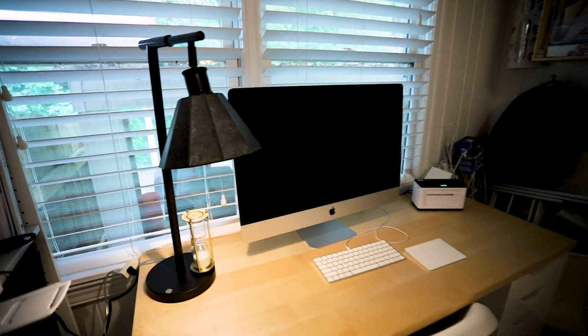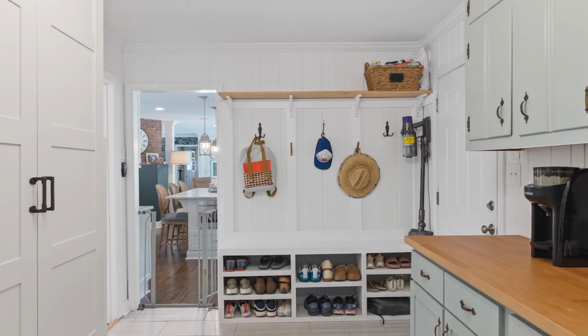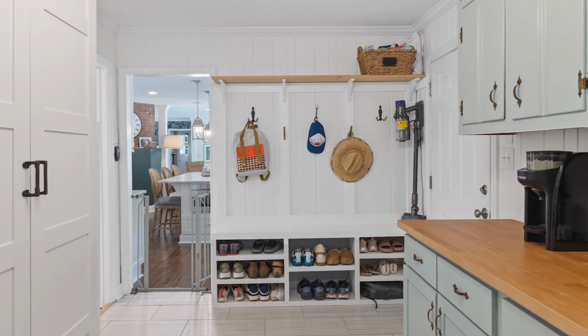I feel like even all these big, beautiful homes have tiny, tiny, tiny laundries, right? But this is a huge laundry. Also in the laundry room, we have this awesome drop zone. So shoes, groceries, when you come in from outside, you have all your things. You're just gonna drop them right here.